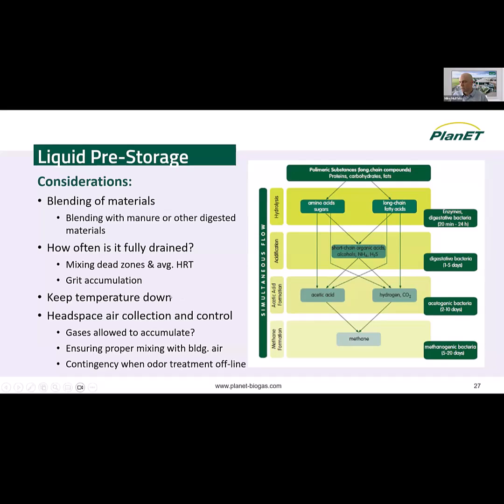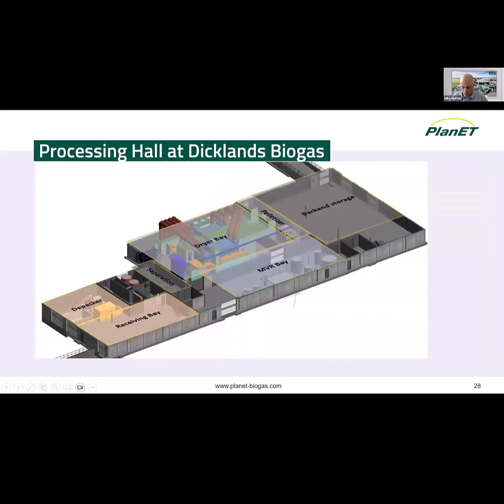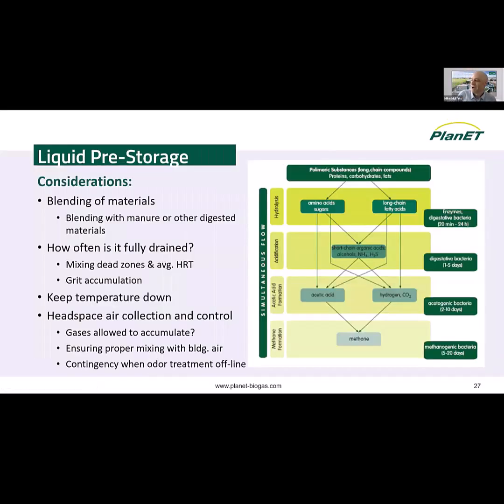Keeping temperatures down will help slow down the biological processes. Then there's headspace air collection and control, right? So is gas allowed to accumulate? One of the tanks that I showed you had a peaked roof. Hydrogen is lighter than air, so it will tend to accumulate in that peak if there's no discharge. Those kinds of considerations.